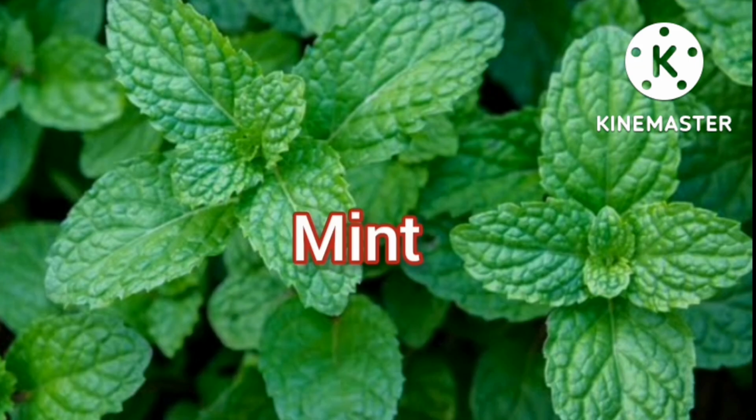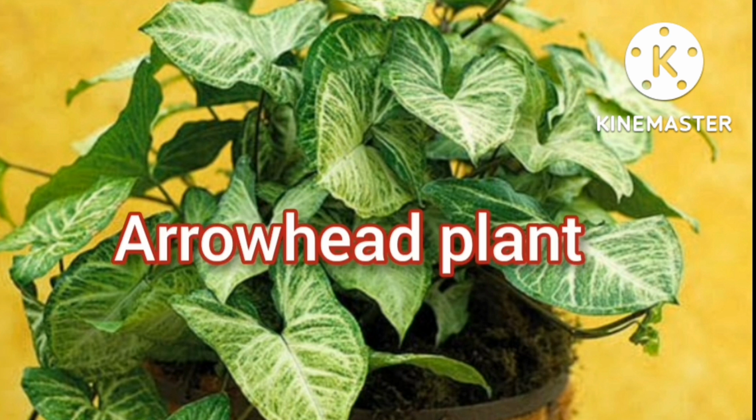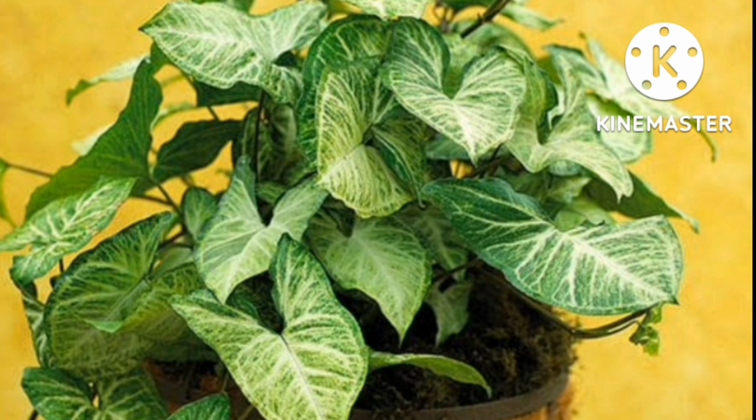Mint. Cut 4 to 5 inches cutting below the leaf node from a healthy branch and propagate it directly in the vase of water. Once it forms roots, you can transfer it into pot. Arrowhead plant. Snip away 6 to 10 inches long cutting below the bud. Put it directly in a vase of water or soil. You will observe new shoots in 7 to 14 days and the new set of leaves in 3 to 4 weeks.